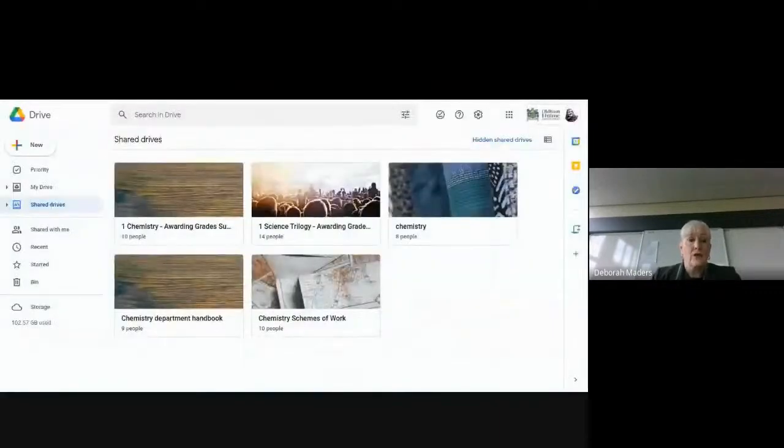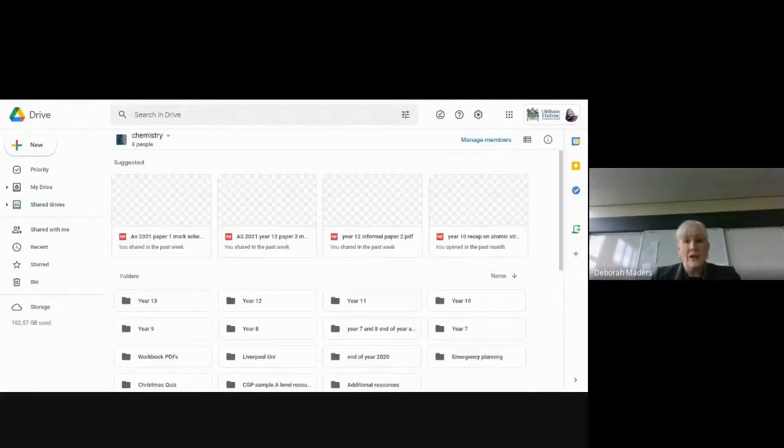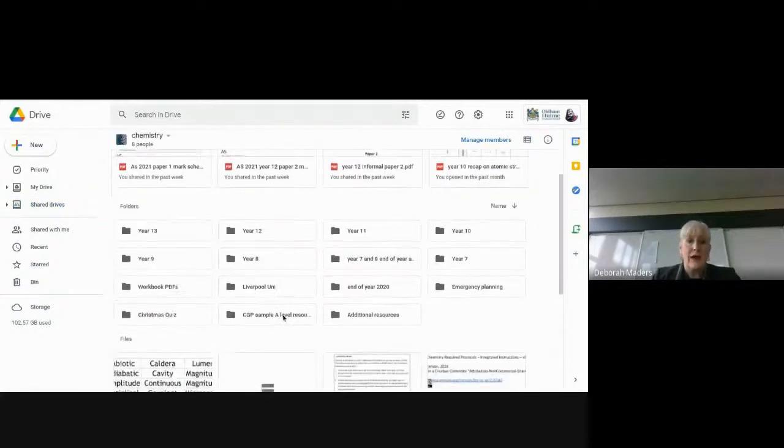The other things that I've taken for granted now, and we use all the time, are things like the Google Drive, the shared drive in particular. If you look here, we have all our chemistry things on a shared drive, schemes of work, departmental handbook. The most useful one is just the one that says chemistry, which has all our year groups, and everything is filed away electronically. Again, don't get me wrong, I'm still not the most technologically advanced. It's a lot of scan and sends in there rather than just typed up and put straight onto it. But it's made our life a lot easier.